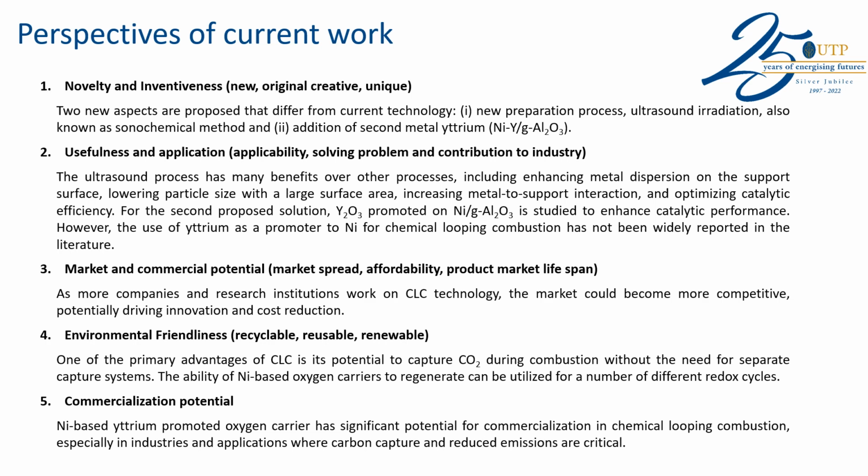Third, market and commercial potential. As more companies and research institutions work on CLC technology, the market could become more competitive, potentially driving innovation and cost reduction. Fourth, environmental friendliness. One of the primary advantages of CLC is its potential to capture CO2 during combustion without the need for separate capture systems. The ability of nickel-based oxygen carriers to regenerate can be utilized for a number of different redox cycles. Fifth, commercialization potential. The nickel-based yttrium-promoted oxygen carrier has significant potential for commercialization in chemical looping combustion, especially in industries and applications where carbon capture and reduced emissions are critical.